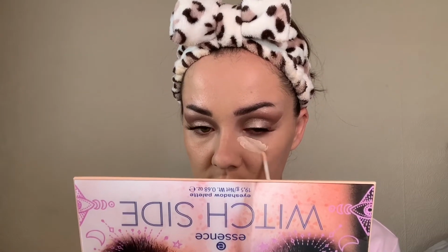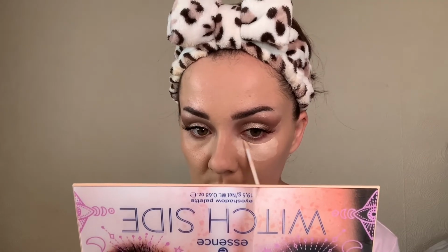So let's just pop this on my face. The only thing I would say about this is I wish it had a bigger applicator, but the actual concealer is amazing, so I don't mind. Like, you do have to dip in a couple of times, but that's okay because obviously the product is great.